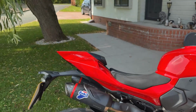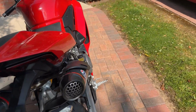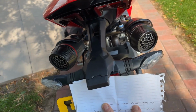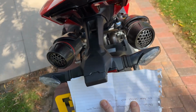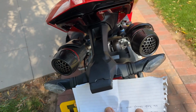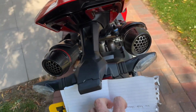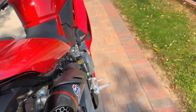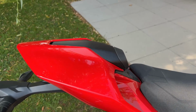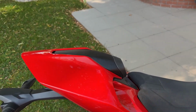If you look at the back, look at that. Two rocket launchers. It's even got the MotoGP ends on. And the pipes, all titanium. Absolutely stunning. You don't get a back seat, you just get the cover, which is fine, because you ain't taking anybody on the back of this, I'll tell you.